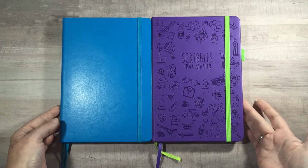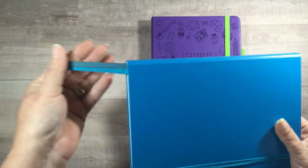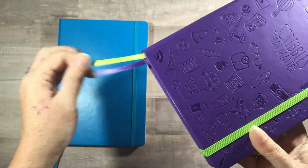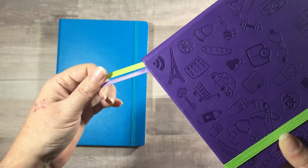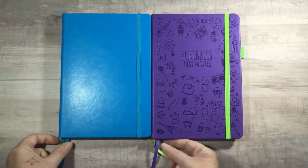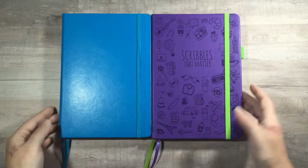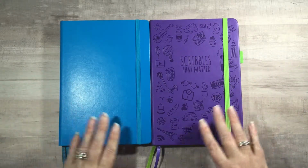Now, also, another similarity, you are going to get two ribbon bookmarks with each of these journals. The ones on the Leuchtturm feel just a little bit higher quality as far as the ribbon is concerned. But again, that's not something I have ever had a problem with. I don't have a problem with either version of this fraying. So it's just a matter of taste on that. It's not going to be a big deal breaker for me either.